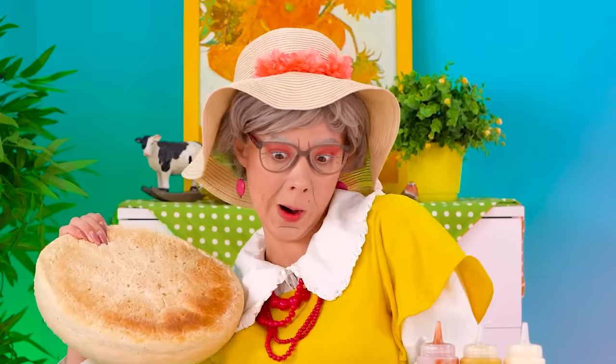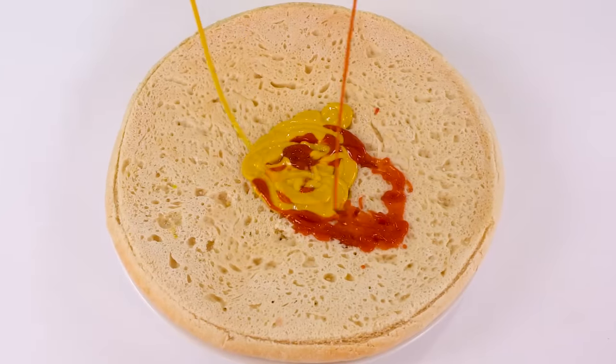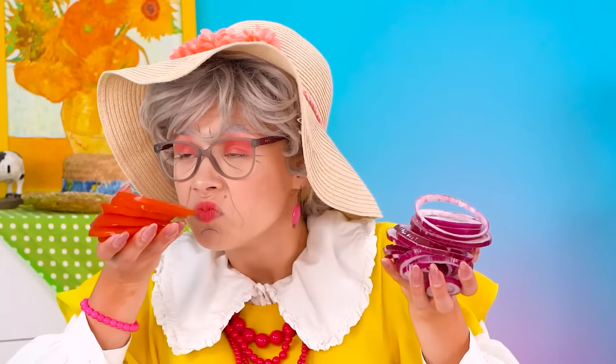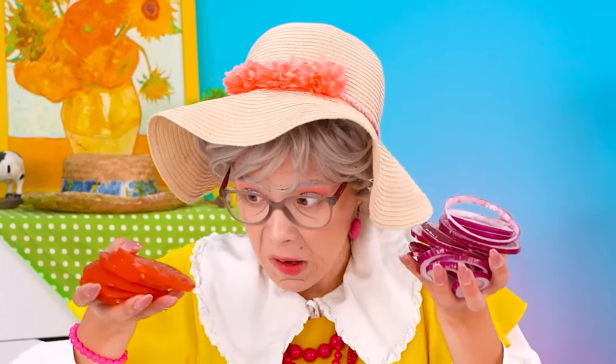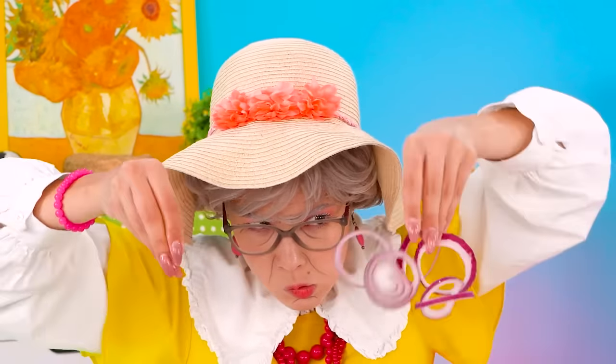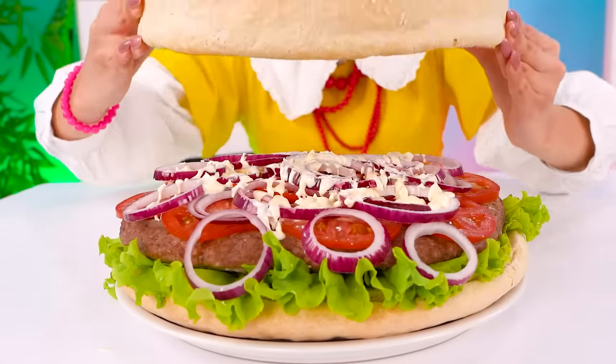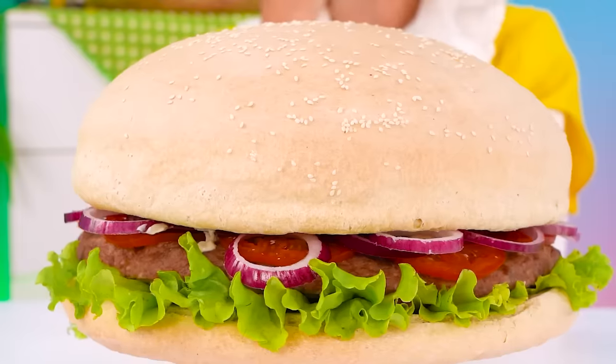Look at her giant bun. And she's definitely not shy with those sauces. This patty is huge. Sniff, sniff, veggie time. Plop, plop, plop, squirt. That mayo looks amazing. And the top bun is all set.